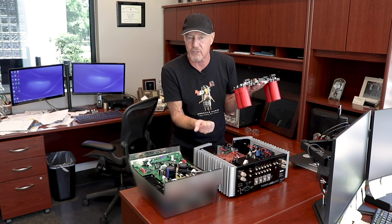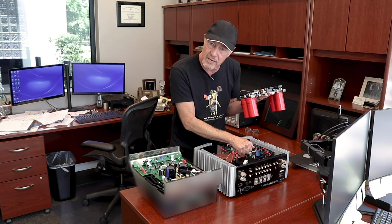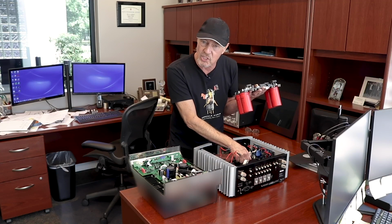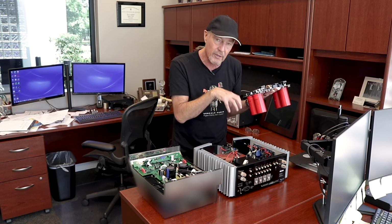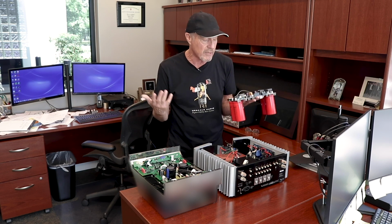Separate windings for the left channel, separate windings for the right channel, and I wrap my knuckles on it, and it's like a piece of solid lead. That's the reason this amplifier is so heavy, because it's got real iron. And because there's separate windings for each channel, you're going to have better channel separation.